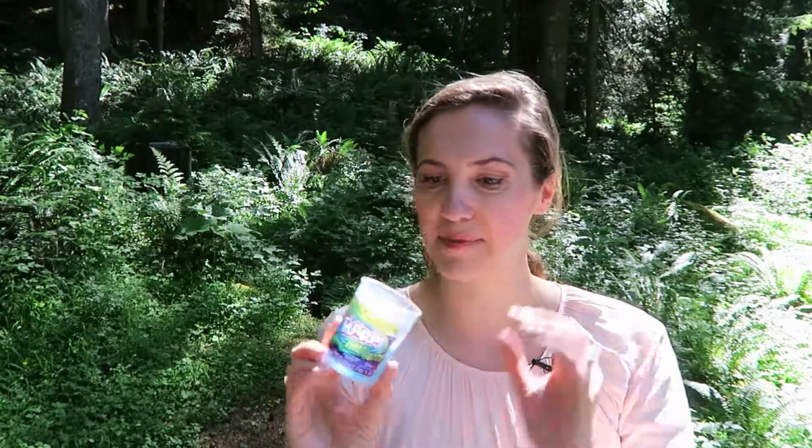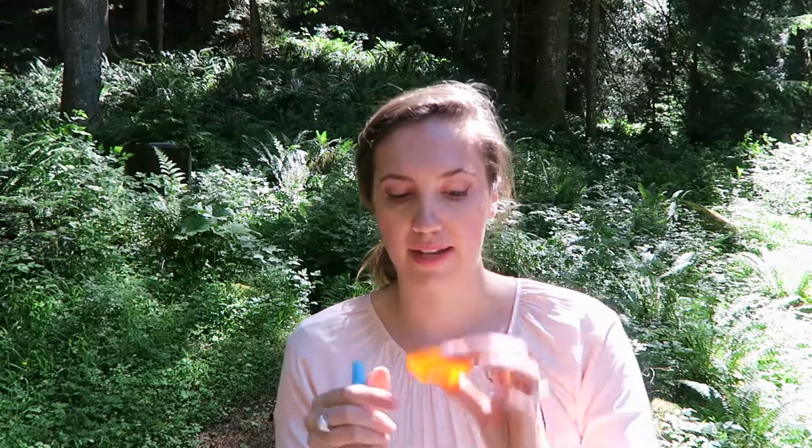This is a slime that you squish back in, but this would require too much for me to do while taking pictures with my camera. If I had an assistant that could do that, then that would be fine. I prefer things that I can just do without much help, like a one-handed thing.